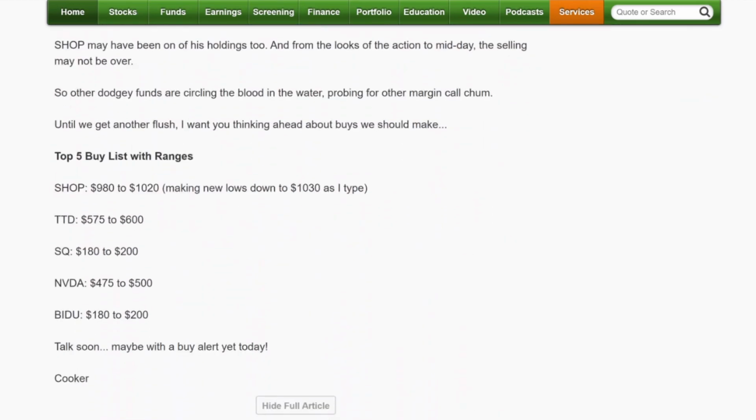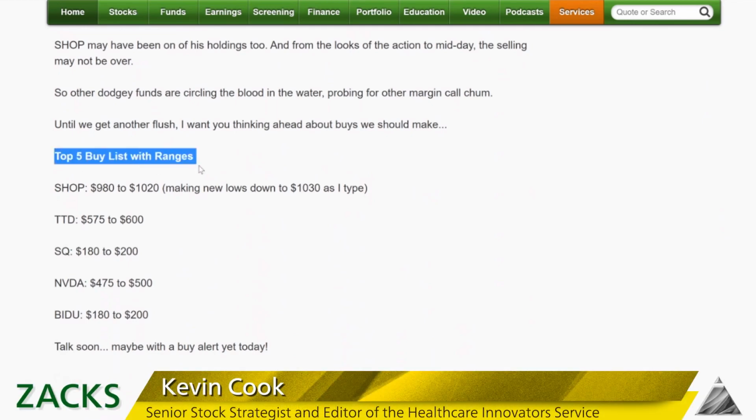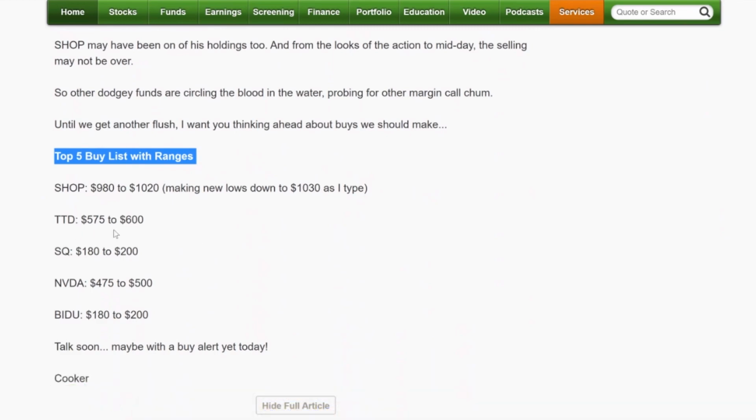All right, so this is what I gave my people on the 29th, which was this Monday morning. Top 5 buy list with ranges. I said, look for a dip in Shopify down to 1,000. Basically, 980 to 1020, you're a buyer. It was trading 1030 as I was typing that on Monday morning. The Trade Desk, buy it under 600. If you put an order in at 580, maybe put another order in at 590. I don't know, but use some buy limits, use some MITs, or just be there to pull the trigger.